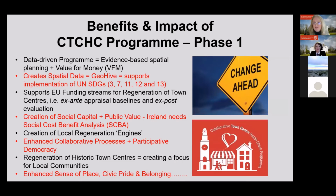Okay, just to finish up here, one of the benefits of the programme is it's a data-driven programme. We're really trying to get the evidence. And we're also trying to create spatial data. So as I say, GeoHive, we're working with the CSO to make sure that's all done. We're trying to help communities and civic leaders get community funding. It's all really important. Regeneration of town centres, in order to do the funding applications, you need to have this data.